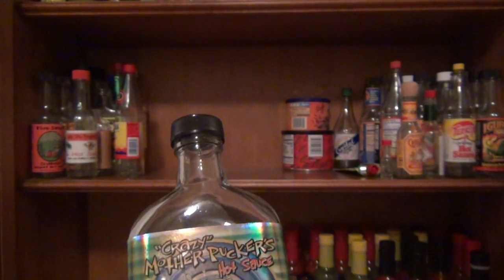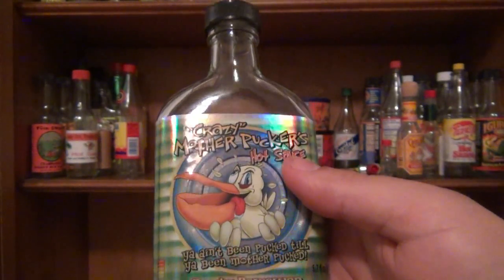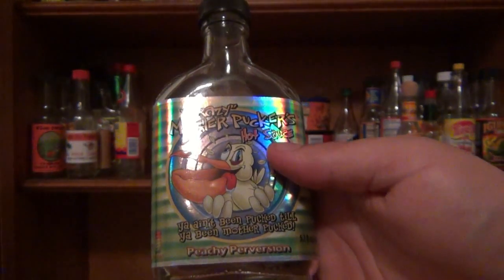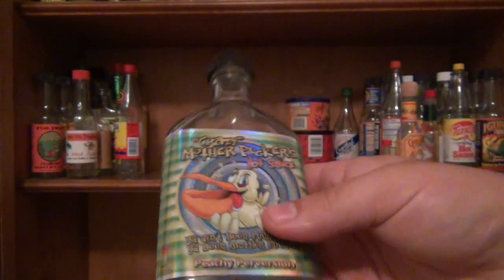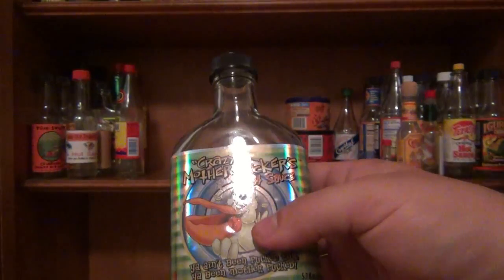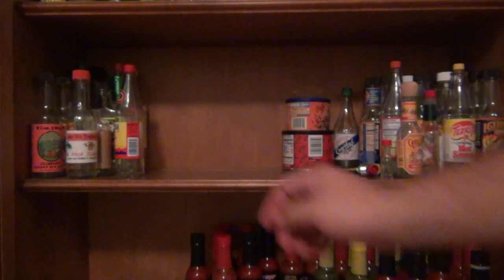Alright, Crazy Mother Puckers. This was the Peachy Perversion. Very good stuff. I know they have a whole slew of different flavors and stuff. I've seen the Crazy Mother Puckers stuff before, so pretty popular. And they always have those kind of holographic type labels, which is kind of cool, but kind of childish. I don't know why. I don't like it that much. But that's another one I tried.